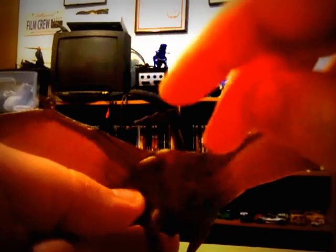Pteranodon's name means winged and toothless, because all of them actually lack teeth. Although this model is not very accurate. I see he's kind of molded teeth on his beak, which obviously Pteranodon did not have any teeth.